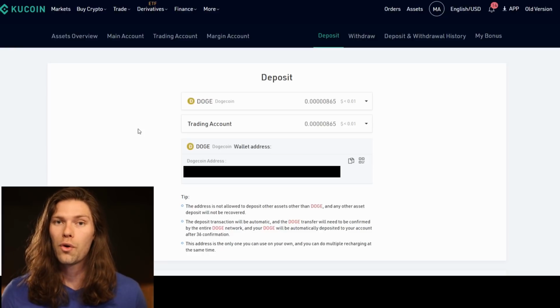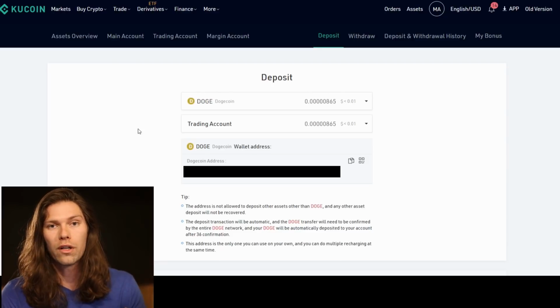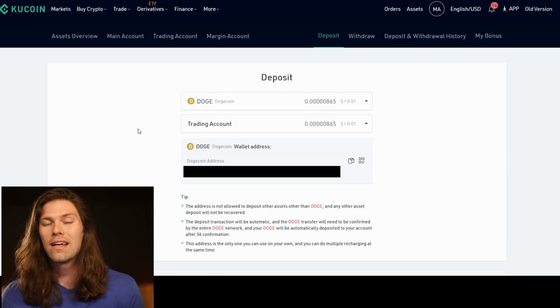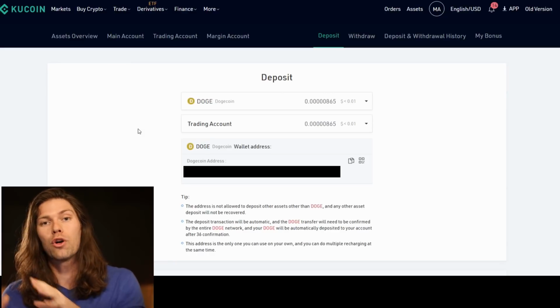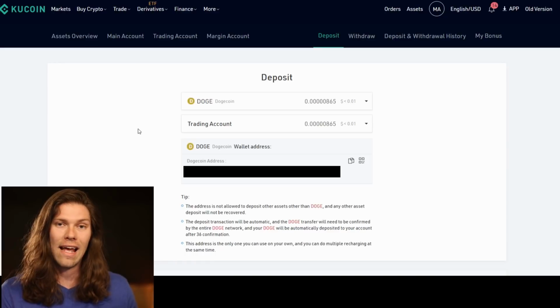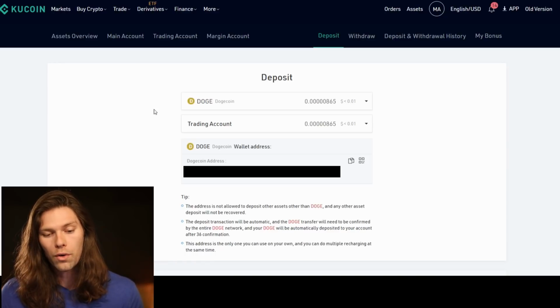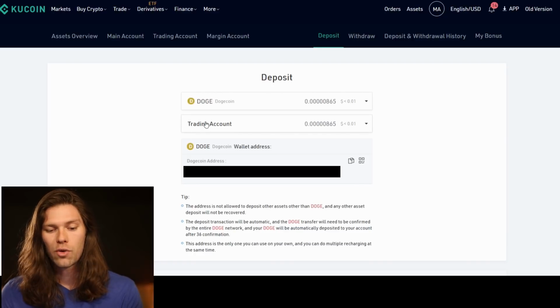Now, if you own Doge on a site like Robinhood, you're not going to be able to transfer it in because you don't actually own the coin. You don't own the key to that coin. So you're not going to be able to lend that. You may have to purchase an additional amount of this coin to lend it and actually own the keys. So you have to transfer that in. So if you already own Doge and you're transferring it in, just leave it on trading account here.